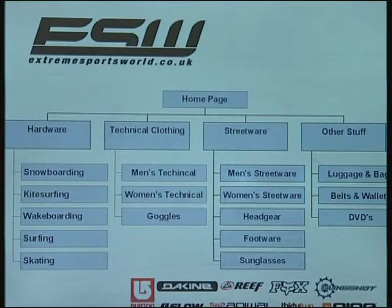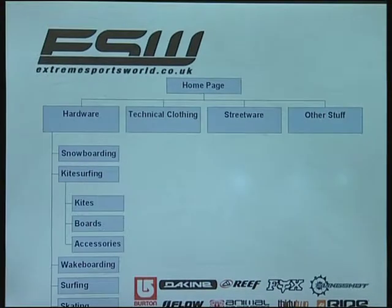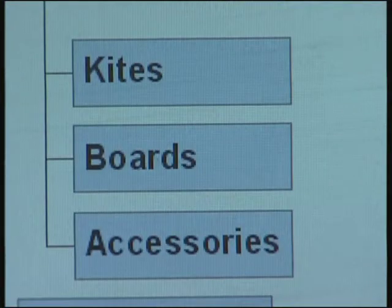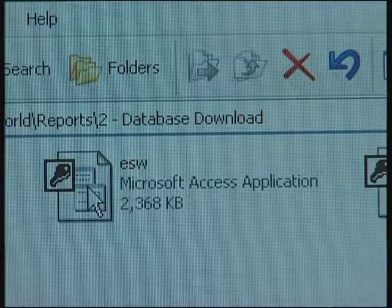The wireframe relates to the database because the wireframe is effectively planning the fields of the database. So you have your departments and then your sub-departments and then your products, and they all form fields in the database. So it's really just a way of mapping out the database that also relates to how the website's going to look and feel.